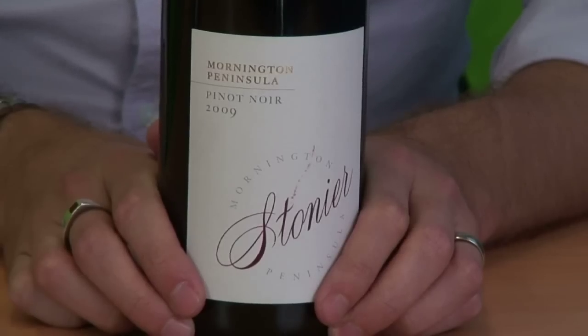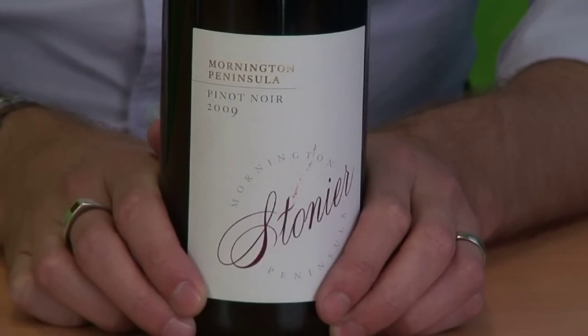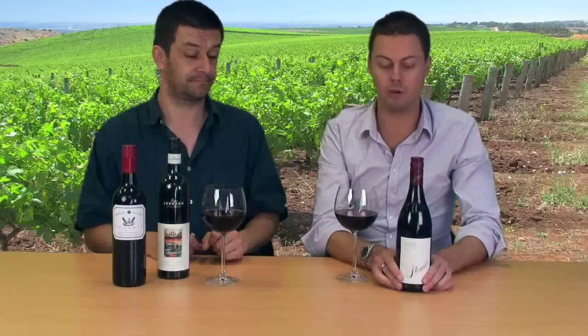Something that's actually pretty bloody good value, the Stonier Pinot Noir. One of the problems I have with Pinot is that inexpensive Pinot tends to be not that interesting. It's just cherries and that's about it. But Stonier, for not much money, what, $25 odd? Close to 20. You can pick up a very, very good Pinot that actually has some complexity to it. No, it's not going to be like a Domaine Romanée-Conti, but it's a bloody good wine for not much money, and if you're looking to get into Pinots without spending too many dollars and get something that's not just one-dimensional, the Stonier Pinot Noir is one that should definitely be on your shopping list. Great value Pinot, and we like them on the show.